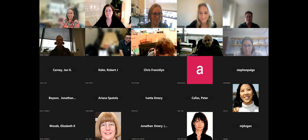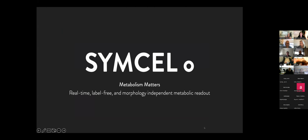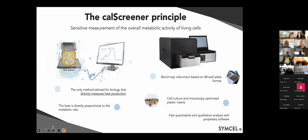Good transition with technologies. Can everyone see my screen now well? Yeah. Perfect. So my name is Moa. I'm, as I said, a sales manager at the Swedish medtech company Simsol, and we are offering a fairly unique technology called the calScreener that I will tell you a little bit more about during this talk today. So fundamentally, all cells and all biological processes, as you know, are metabolically active and produce heat. And our technology can measure this heat production with extremely good sensitivity. And actually, this is the only method that can directly assess heat production. And the heat per se is directly proportional to the metabolic activity, which is being measured in real time.